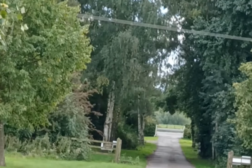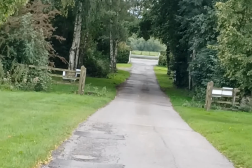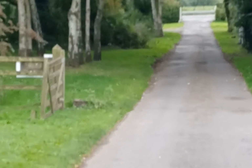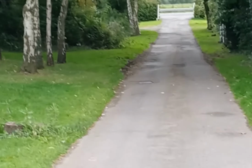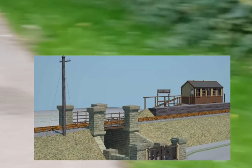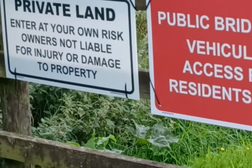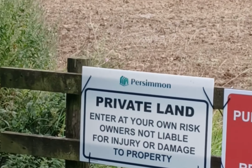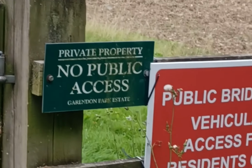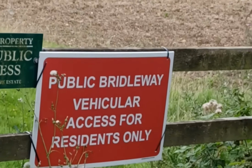See what the signs say on these fences. Yeah, so beyond that tree line there, that's where the Charnwood Forest Railway passed through here, through the Halt. There was obviously some form of bridge here where it went past over, and then it went through that way towards Shepshed. Yeah, so these say public right-of-way, vehicle access for residents only, private land. Enter at your own risk, owners not liable for injury or damage to property. See, it once said there, look, private property, but it's not now. They've just put these new signs up, public right-of-way. But they didn't take that green sign down, they left that.